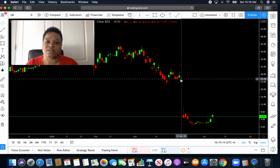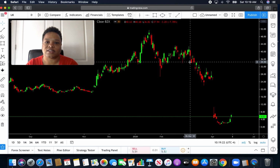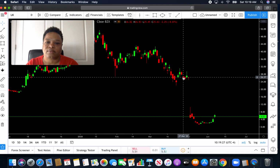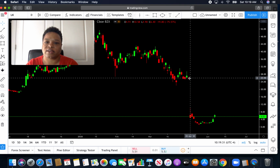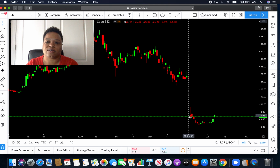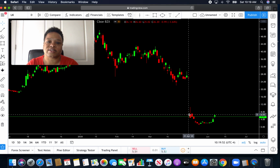And so this company, if you take a look here, this was April 1st. It had been going down actually. For my traders, you'll see a pattern in there that traders love to trade. But you see that this was going down for a while here, and then right here on April 1st, it was trading at $26, and then it just dropped off down to $5.95, which was the close of that candle on April 2nd. So this was April 1st, and then this was April 2nd.